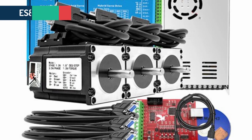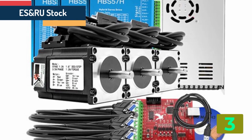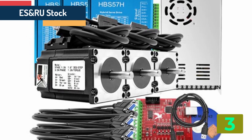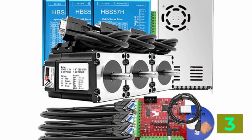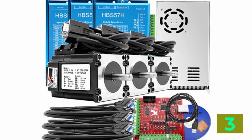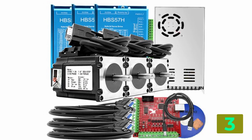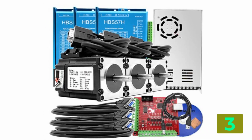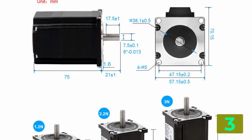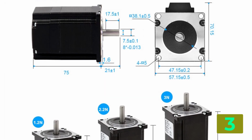As the item number 3 we've selected, Isandru stock. Specifications: Protect feature, explosion proof. Construction, permanent magnet. Usage, boat, car, electric bicycle, fan, home appliance. Efficiency, E1. Model number, NEMA 23 closed loop. Torque, 1.2 N, 2.2 N, 3 N.